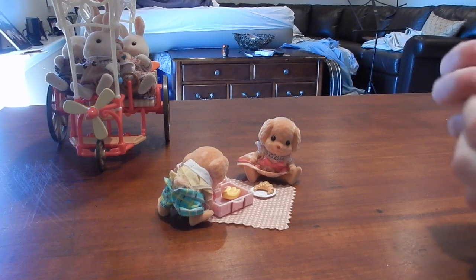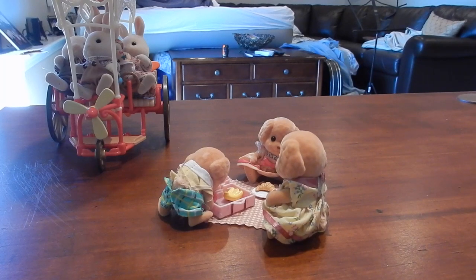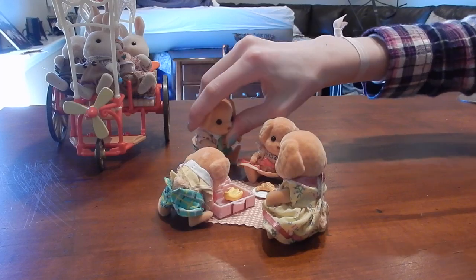He'll just be eating all the food. And Mom will be okay with it. Actually, no, Mom will be upset, but Dad will say he's a growing boy. He needs to eat.